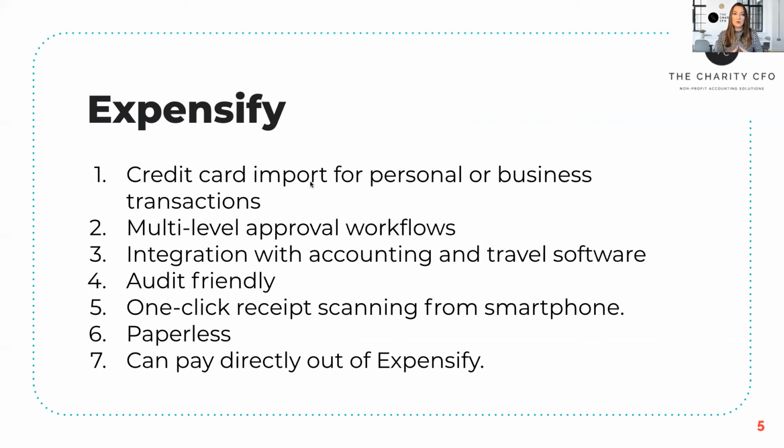You can also have approval on a transaction basis with Expensify. So if you are a supervisor and you want to make sure that you're monitoring as things are coming through the credit card account, you are approving those. Obviously, the expenses are already done, but it at least allows you to shut the card down or to have conversations proactively rather than waiting until the month-end statement comes around and then you're, of course, surprised. It integrates really nicely with accounting and other travel software for mileage and those sort of things. Of course, because of the approval process and the ability to attach documentation to it, it's very audit friendly.